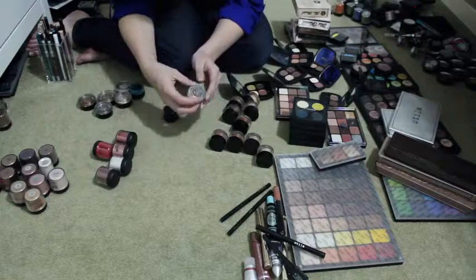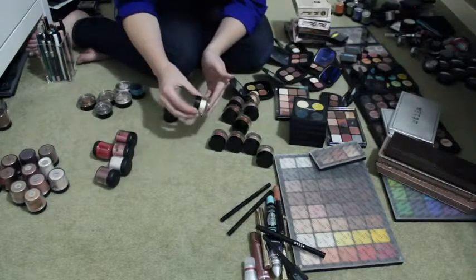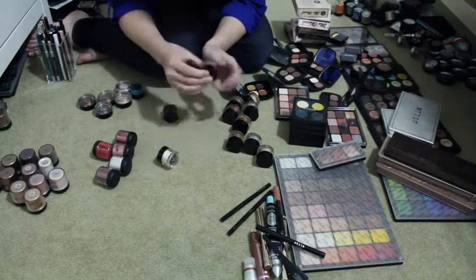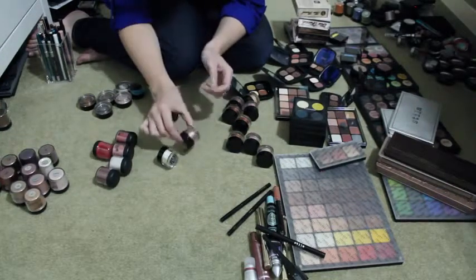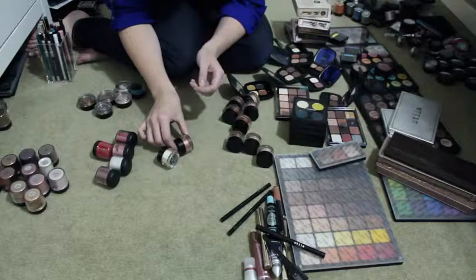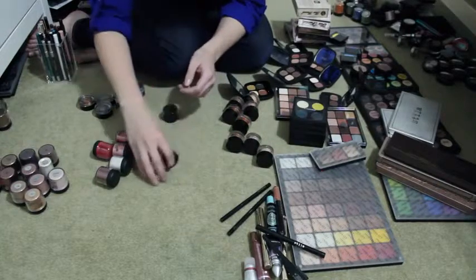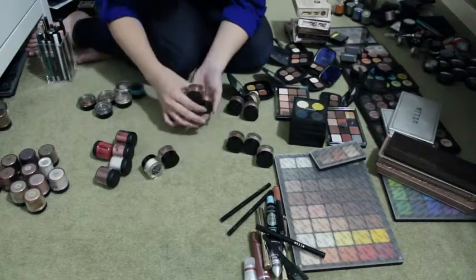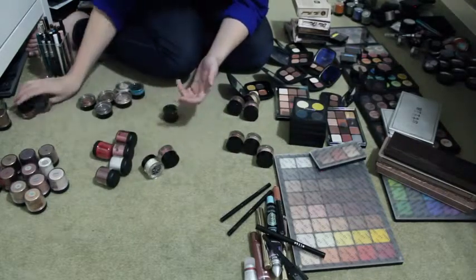These pigments, I have a pearly kind of white, which I don't actually have anywhere else, so I'll keep that. Then I've got this kind of pinky gold. I'm going to keep that as well. I've got a couple of coppers in here. I'm going to do a comparison with these two and decide which one to keep.